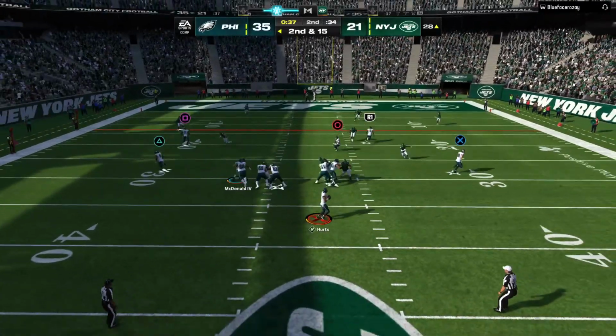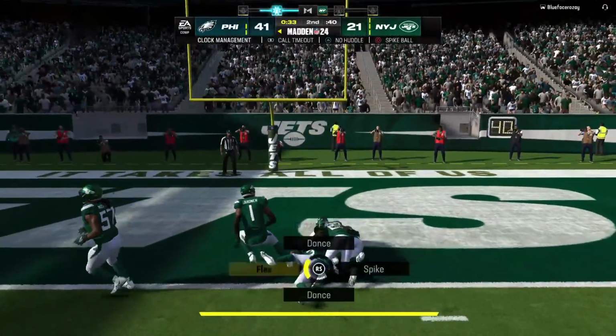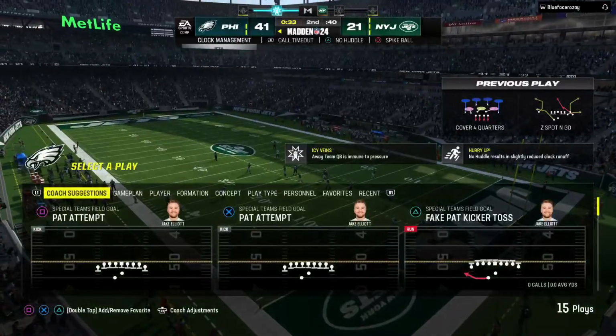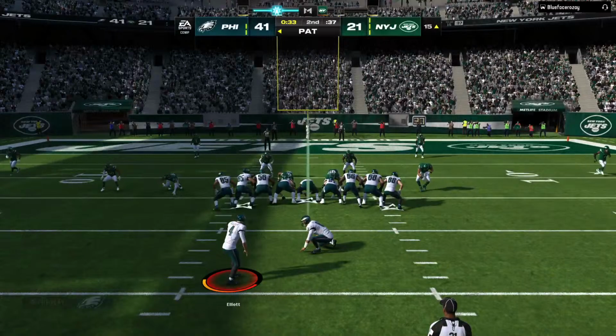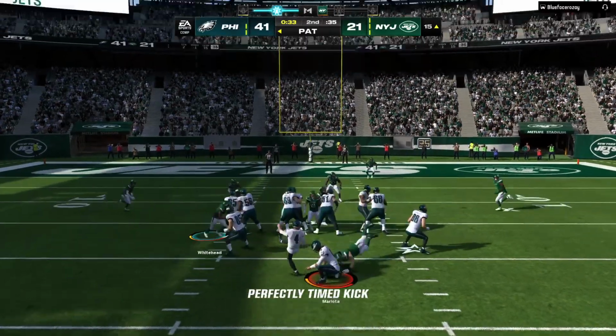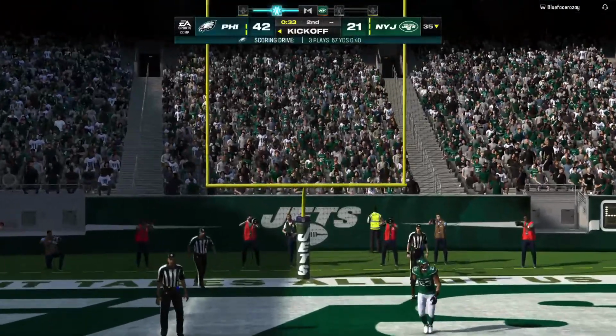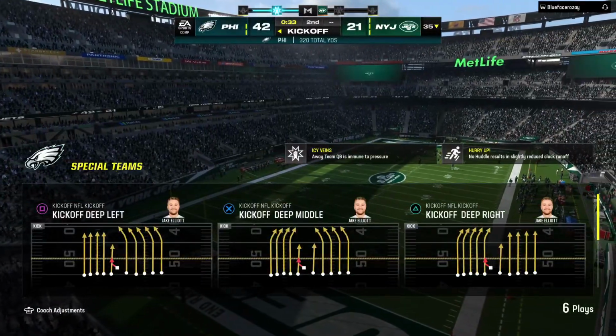Throwing is Hurts. Wide open is Watkins. He's got him. Touchdown, Eagles. Quez Watkins, 28 yards. And the Eagles will extend their lead in the final minute of the half. Elliott good with a PAT, and the lead now to 3 touchdowns at 21.